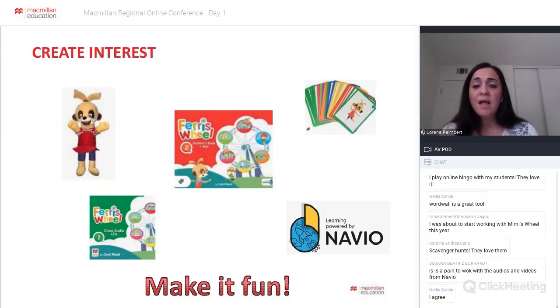And if you have available some realia or other things that you can use, toys or whatever, use them to present your vocabulary apart from the flashcards, because that is also going to make them come to you, okay?